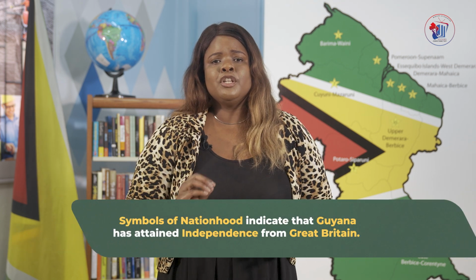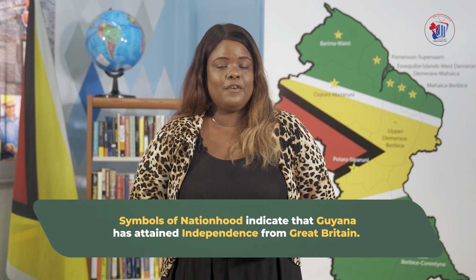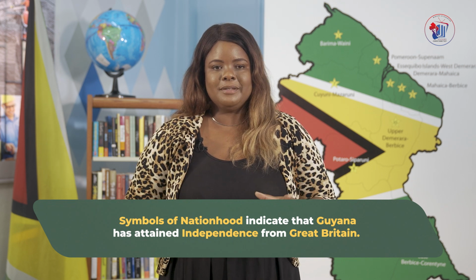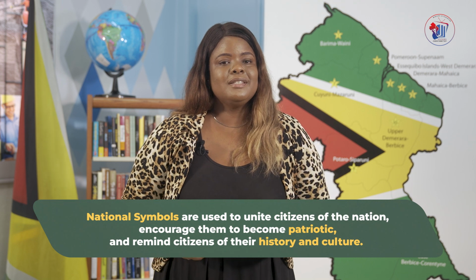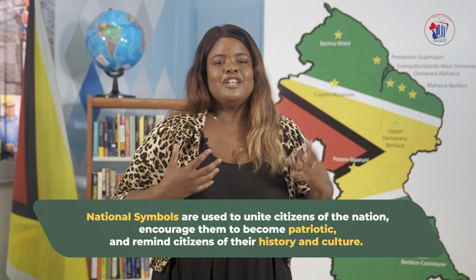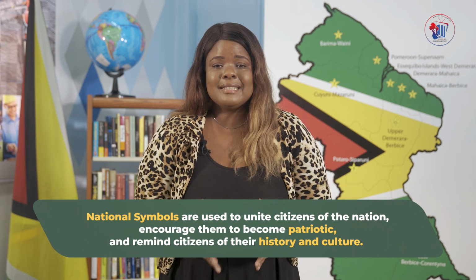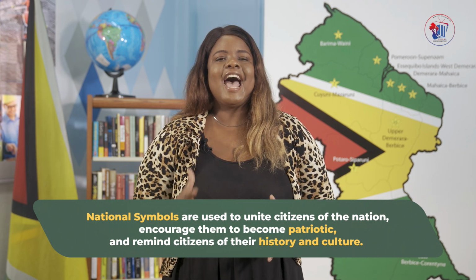Now, symbols of nationhood indicate that Guyana has attained independence from Great Britain. National symbols are used to unite citizens of the nation and encourage them to become patriotic and remind citizens of their history and culture. Now that we know what symbols of nationhood are, let's look at some national symbols of Guyana. Yes, you heard me.